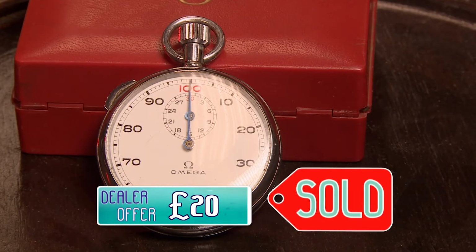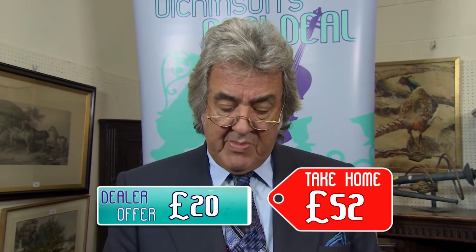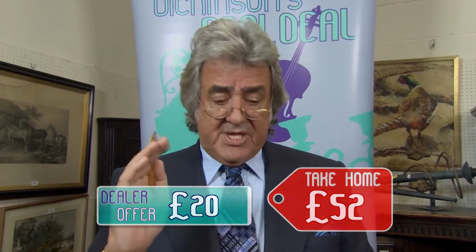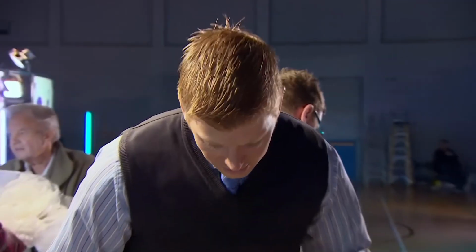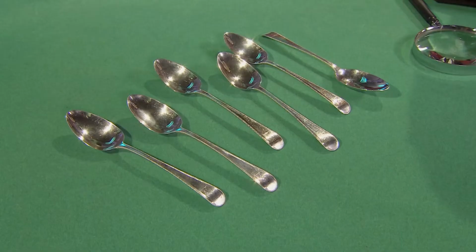£65 under the gavel. We have a little bit of a deduction to take away. I make that about £52. That's the amount we'll be sending on to Keith. I think he'll be delighted with that. On the day, the real deal was here in the sale room. Back in the den, we've just got time to serve up one more deal with Stuart and James.